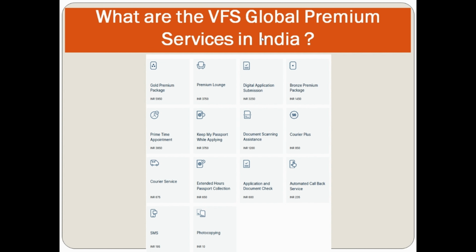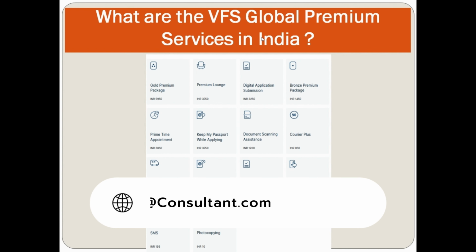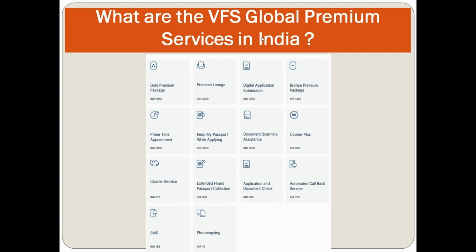What I recommend is, if you're applying for the first time, then go for document scanning assistance, because that will help. Or go for the digital application submission, because then they can submit your application over there. But if you have experience and you can do everything yourself on your own, you don't need anything apart from SMS, because that will help you when you're in the courier service so you don't lose your passport.